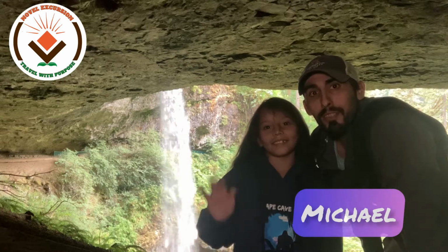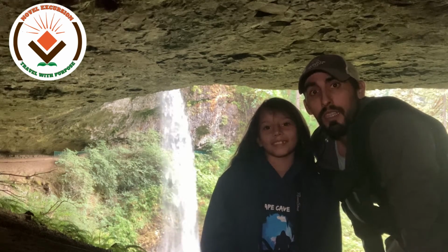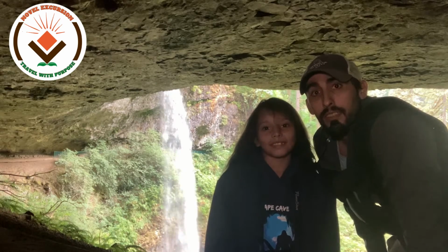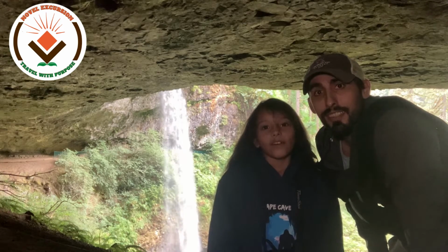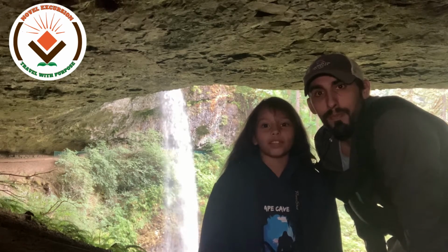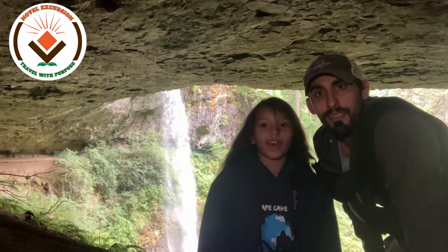Hey there, mindful travelers. Welcome to Silver Falls State Park, just outside of Salem, Oregon, about an hour south of Portland. Sarah, what have we seen so far? We've seen some tiny little ripples in a little river, and it was really nice.